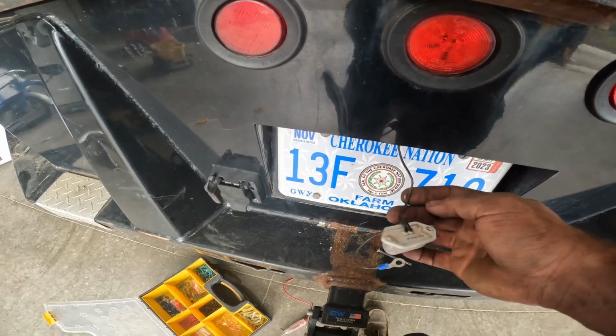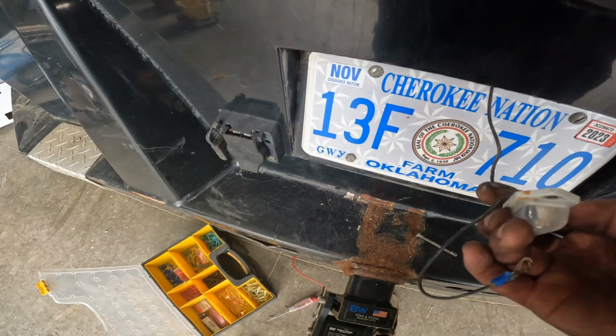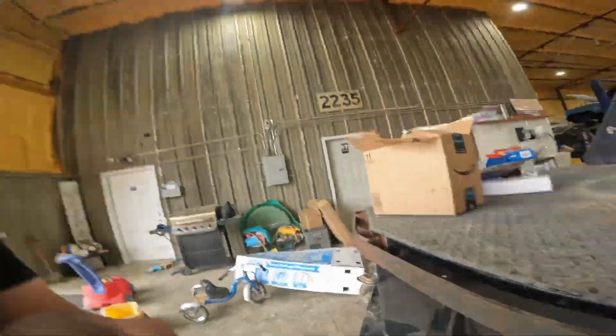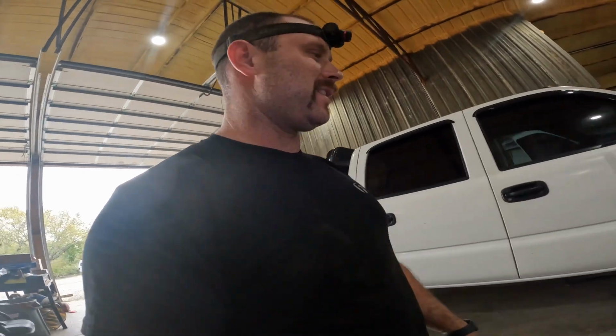I just need to put a coating on this, some wire loom, and then put it back up in there. So it's not going to be a big deal. Just one of those things you got to watch whenever you're putting the light on. Had one of my guys do that, so can't necessarily say it's my fault, but anyways, it worked for a long time and now it's not, so we got to get it back working. So that was what we got going on here.